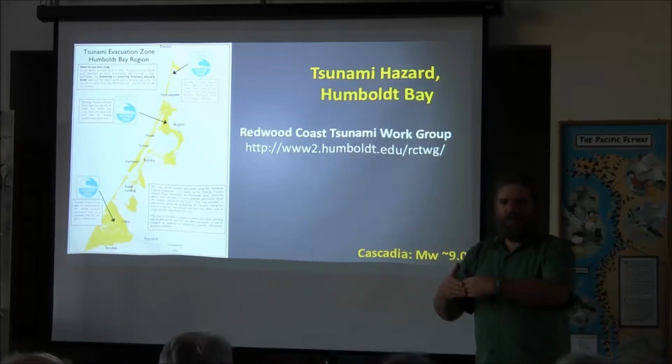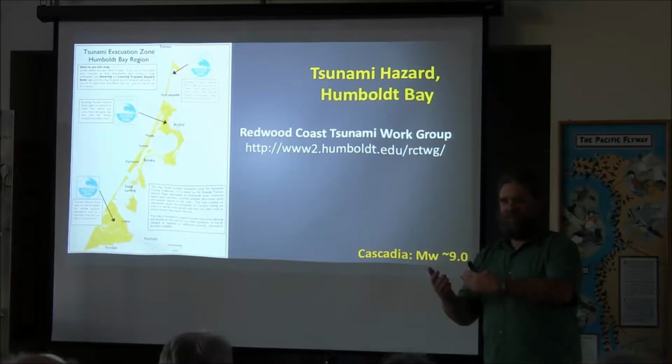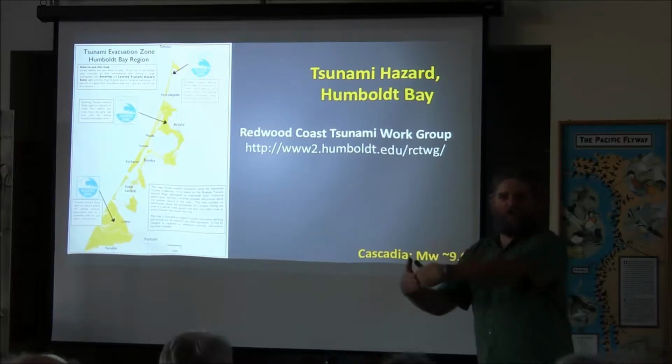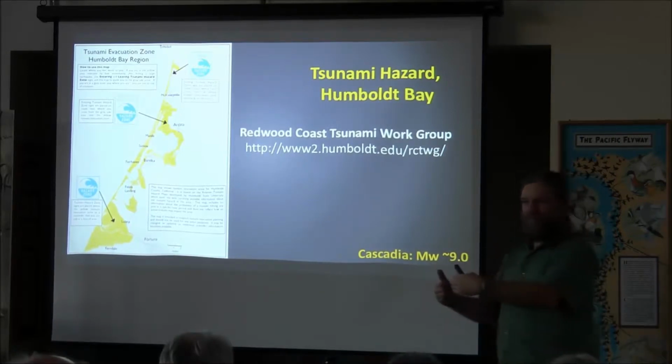Now, how would you know if you're in the middle of the field, if you're inside the line or outside the line? Who would know? So we extended it to the road. This is a little bit more conservative than the numerical model would suggest, but it's easier to use.